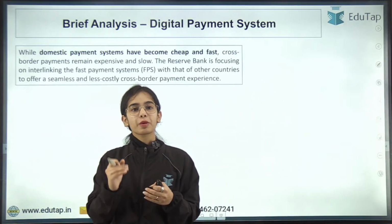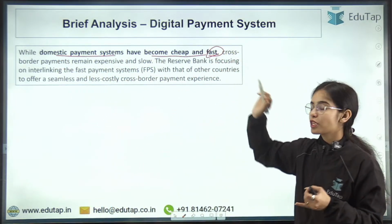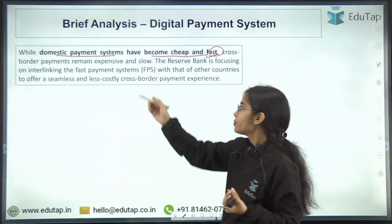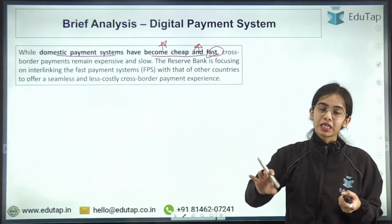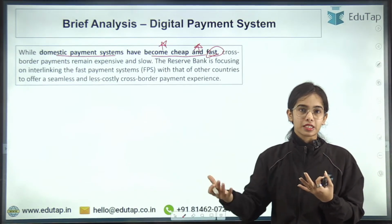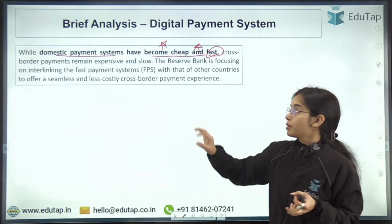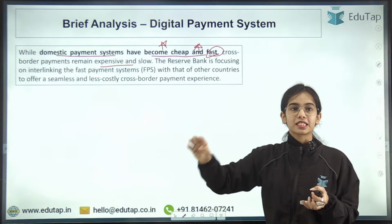While the domestic payment system has become cheap and fast because of UPI, RTGS and NEFT, the cross-border payments remain a problem. They still remain a problem because our country has a fast payment system. If we go to a merchant, we can easily do the transaction and pay using the digital ecosystem. But at the global level, the transactions are still very expensive and slow.